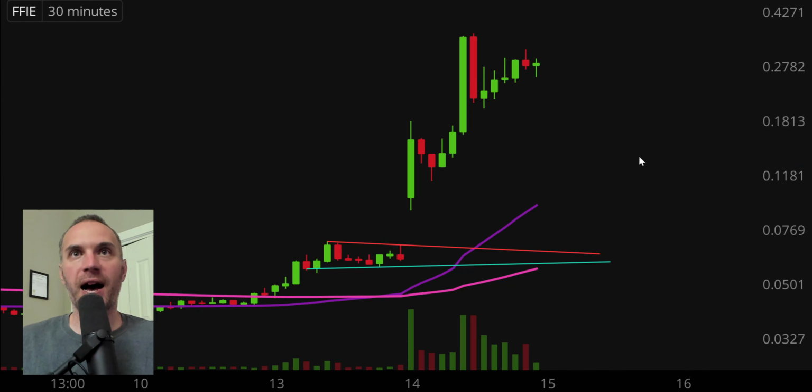Next one, FFIE, absolutely monster move today. Talked about this one in yesterday's video about the bull pennant. And yeah, definitely got the breakout to the upside of the bull pennant. So I'm going to go ahead and just get rid of those lines down there and we'll start fresh.